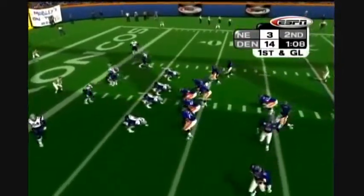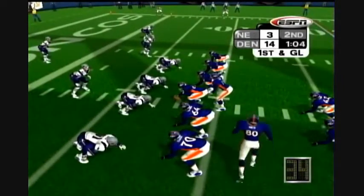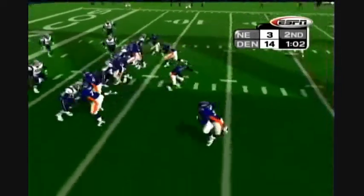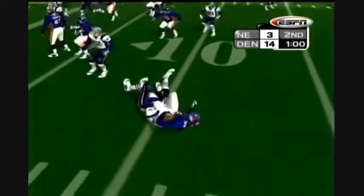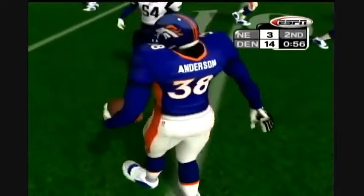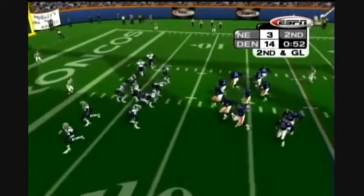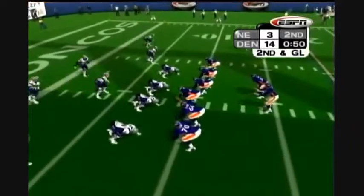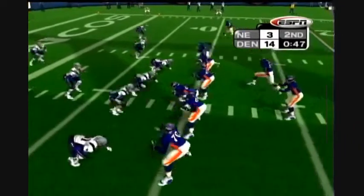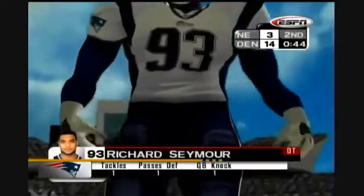First and goal at the 8-yard line. Set. Cut. The pitch to Anderson. Brought down by Bruschi. That's his 5th tackle today. Second and goal at the 9-yard line. Offense lines up in the shotgun. Throwing left. Knocked down. Incompletion. That's his first pass defended today.